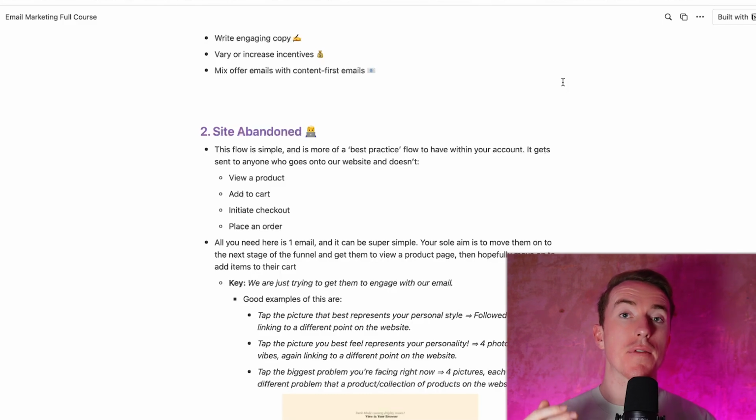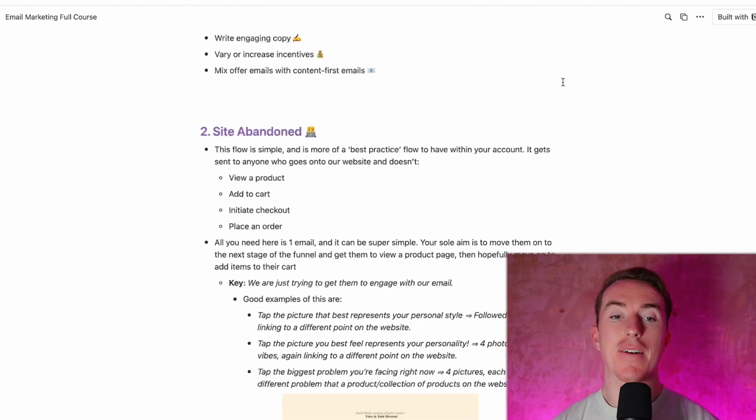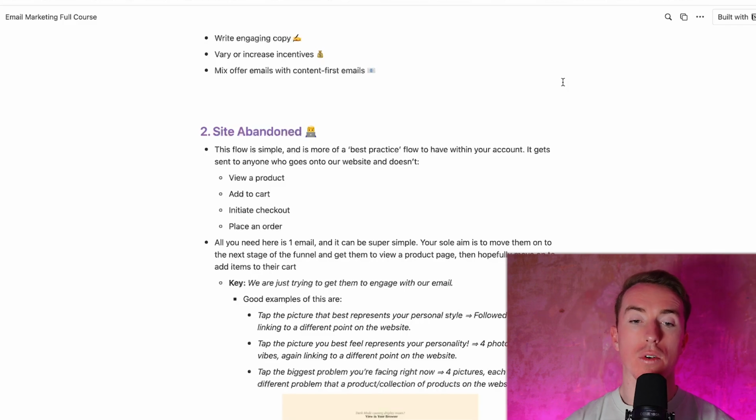It's not going to be the biggest revenue generator, much like an abandoned checkout flow, for example, but it's just going to be people who have gone onto our website. So they've gone onto the homepage or a collections page. They have not viewed a specific product. They have not added to cart. They have not initiated checkout, and they've not placed an order. So we just want to keep this super simple, keep it one email or so.